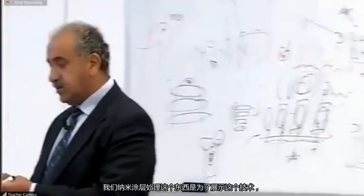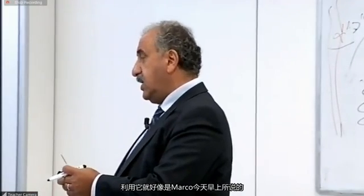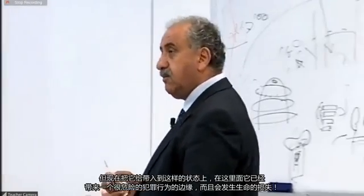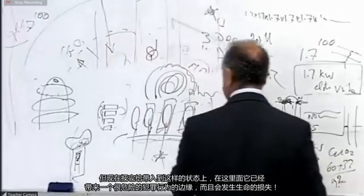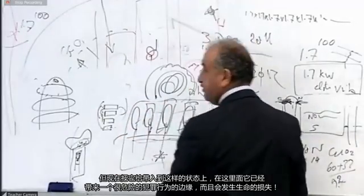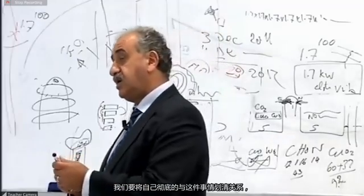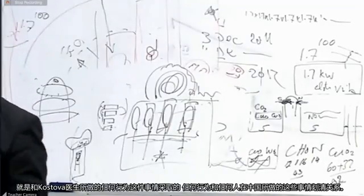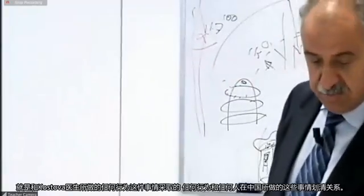We nano-coated these to show a technology. And with it, as Marco said this morning, we showed the color difference in the needles. But now it's been taken to a point where it's on the verge of high criminality and loss of life. And we keep ourselves totally away from any action by Dr. Kostova or anybody else in China who's developing this application.